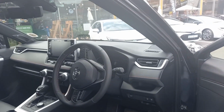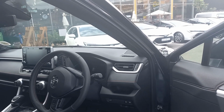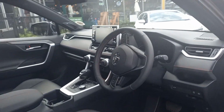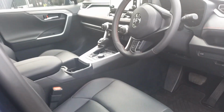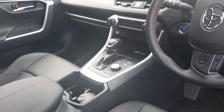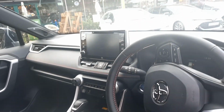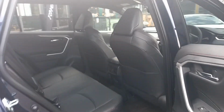But now, Rihan, you mentioned performance. You've got 225 kilowatts of power here. Correct. So total system output is 225 kilowatts. It is powered by a 2.5 litre petrol engine, which is bolstered by high output electric motors on both axles, and that is really because of the lithium ion battery that has much stronger capacity than a normal conventional hybrid vehicle.